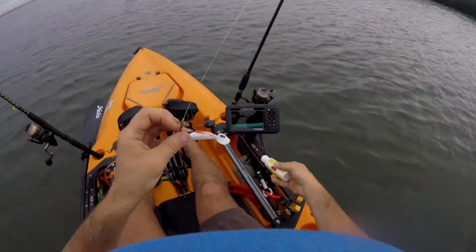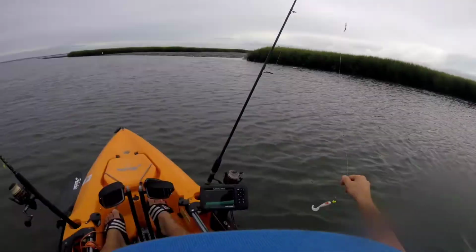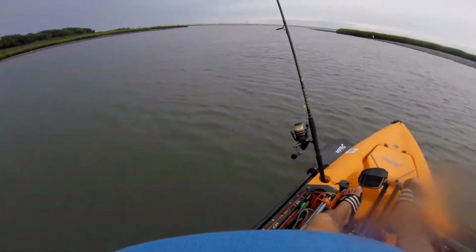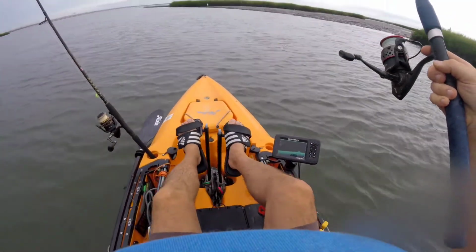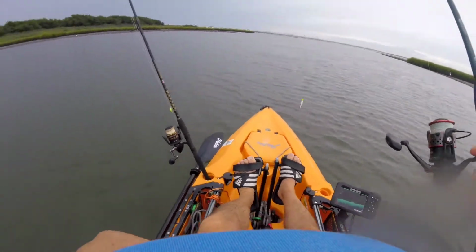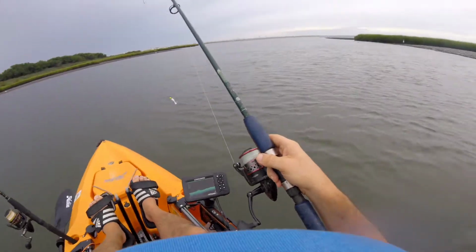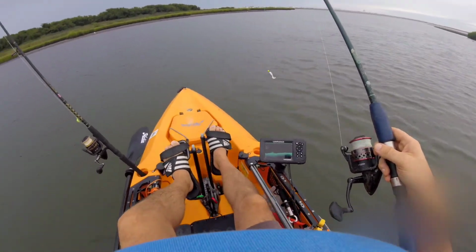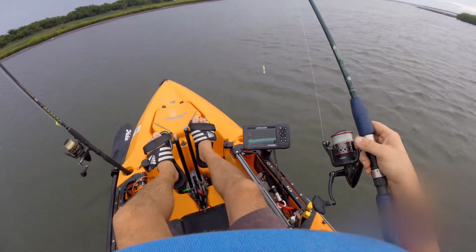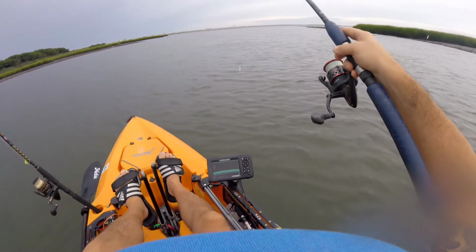So I'm going to start with some white Gulp, and I'm going to throw some shrimp juice on it. And I'm going to maneuver back over to my left over here, find these holes. I'm going to really use the fish finder as usual. I don't like this spot, so I'm going to go over a little bit. Got real grassy here. So I know there's holes like over here to the right.